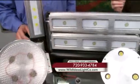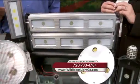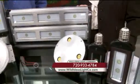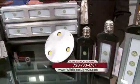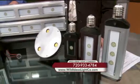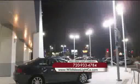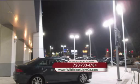And you custom make these? Correct. The product is made here in Colorado. We have 98% of it made in the United States. 2% we have no choice but to get from overseas, small components just like end caps. But everything is made here in Colorado. We strive to bring business back to the Colorado industry.